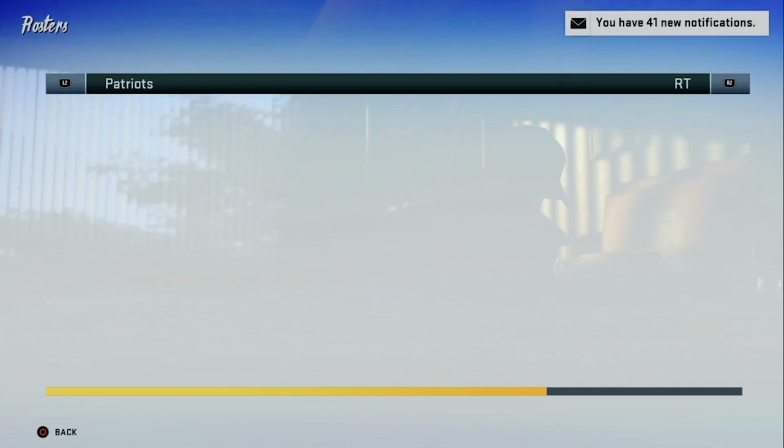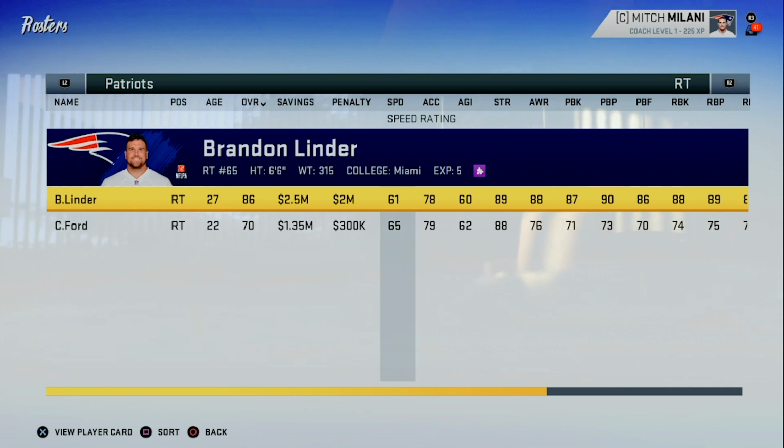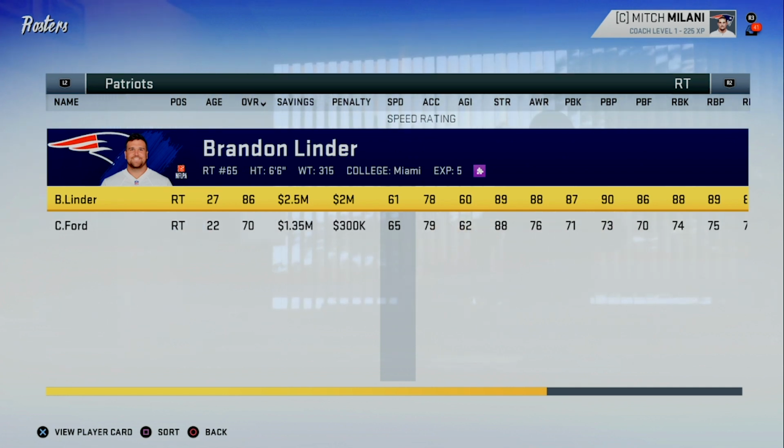Look at those glasses. Right tackle, Brandon Linder was a center, of course, for the Jacksonville Jags, but I looked at the rest of the guys that were available in free agency, or in the draft, and I was like, man, he's by far the best. I'm just going to put him at tackle.